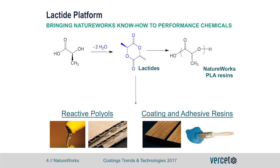So having said that, we now as a company take lactide to PLA. We're taking that lactide technology and moving it into lactide for performance chemicals. So again, same sort of thing, but now our building block is going to be something we can create other derivatives out of. We don't need to go to 75,000 or 125,000 molecular weight. We don't need to rely on semi-crystallinity to drive our properties. We have other formulation handles and chemistries that we can utilize that make these intermediates useful in coatings and adhesives.